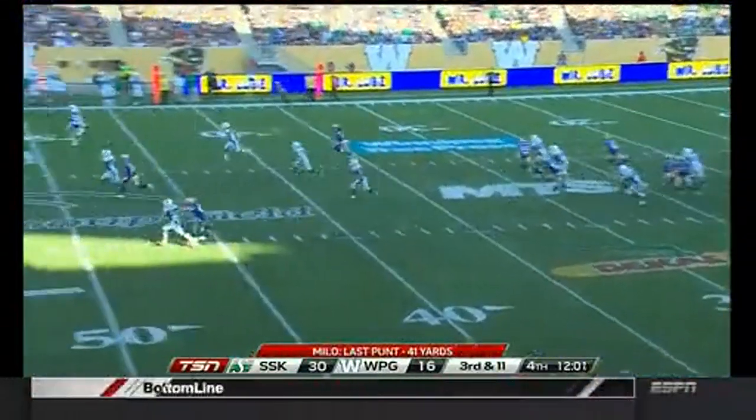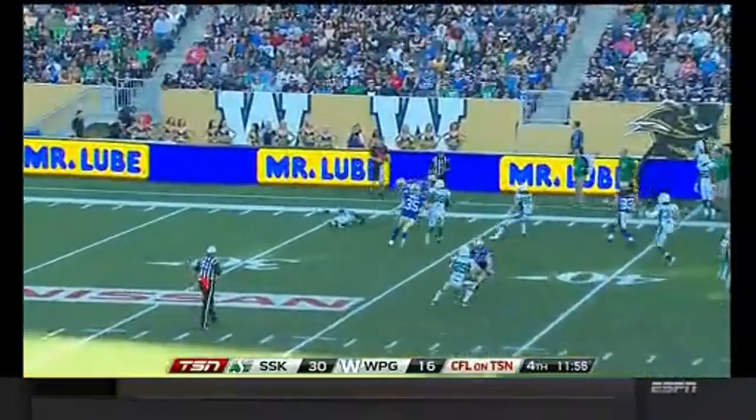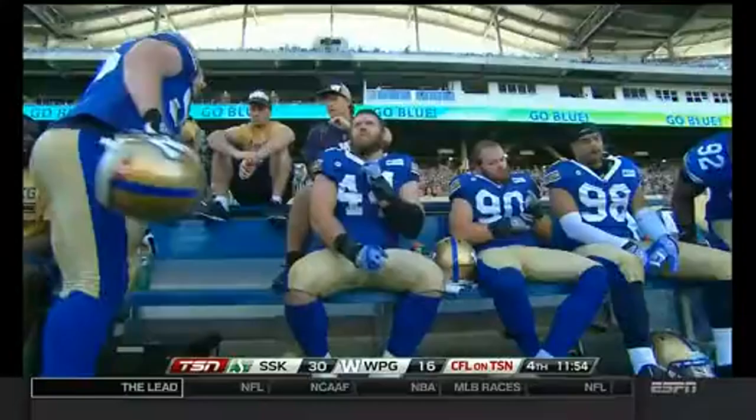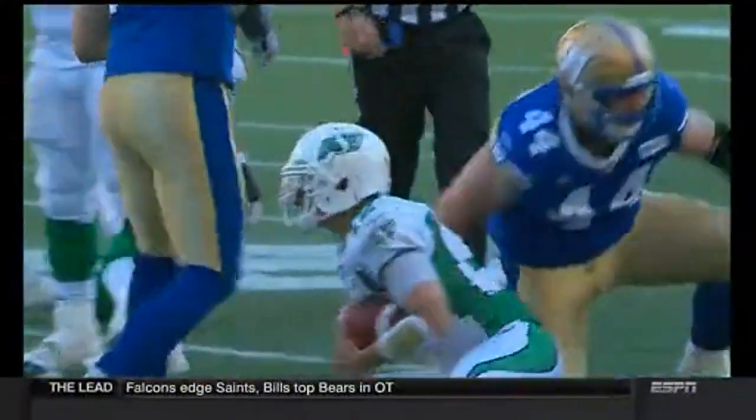Pressure on, and Milo gets it away, and it's a good one. Studemeyer back at his 32 and bumped out just beyond the 35-yard line. Better series for that Bomber defense, led by Zach Anderson with his fourth sack of the year.